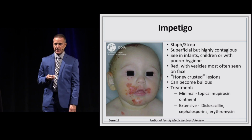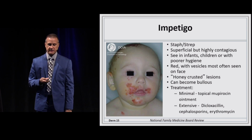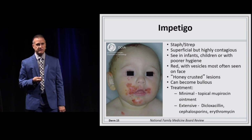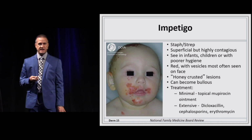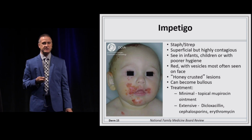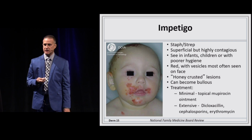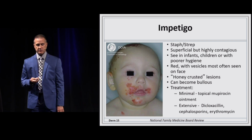If you're in areas that are homeless, it can go through rapidly. And so you see these red areas with vesicles. They can become bullous. When that vesicle ruptures, we get this honey crust. So when somebody says, I have a bullous lesion on the face and it's honey crusted, you can pretty well bet that it's impetigo or one of the impetigo mimics.